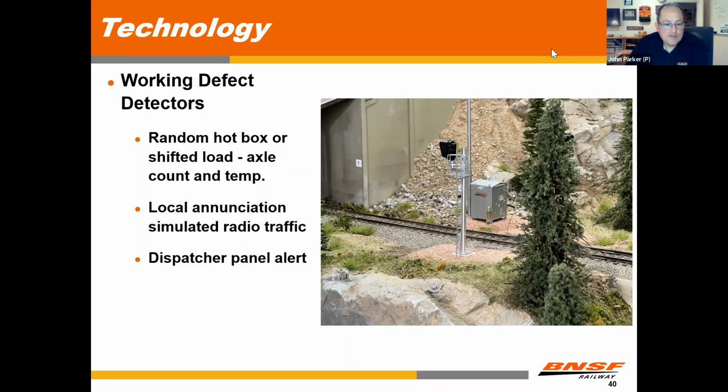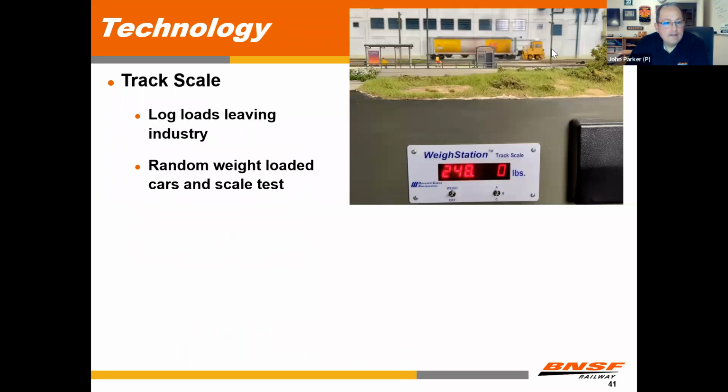And the dispatcher also has an icon on the panel to alert them that there's an issue, and that generates discussion between the crew and the dispatcher in terms of what has to be done. And there are coal protection cars. So if there's a hot box or something on a coal car that has to be set out, there's a loaded coal car that can be put into the train to make sure that we meet the delivery contract requirements and keep moving.